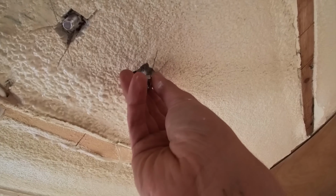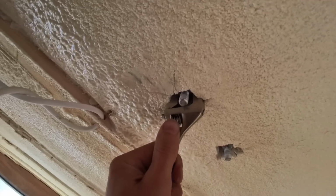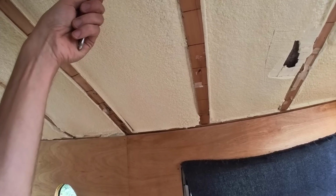Can you screw these bolts in, please, from the top side? Okay. Nice, thanks. All right, now the other one that's closest to you.